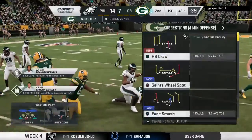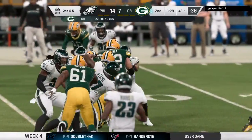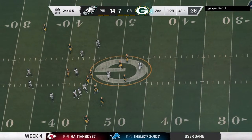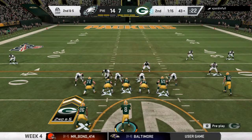They run with Barkley on first down, and he gets about 5 out of it. Geno Atkins, the Pro Bowler, in there on the stop. I call that play a success. A nice inside run sets up a very manageable second down, a very solid gain on that play.